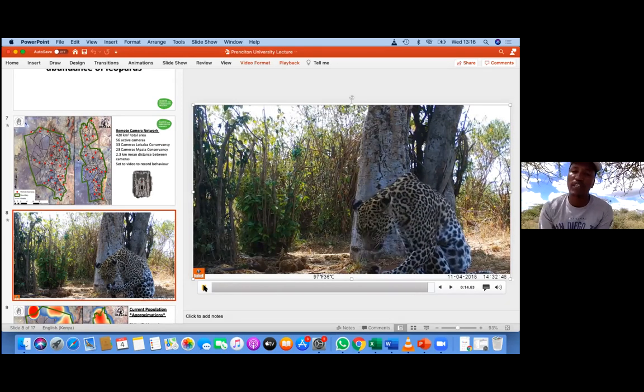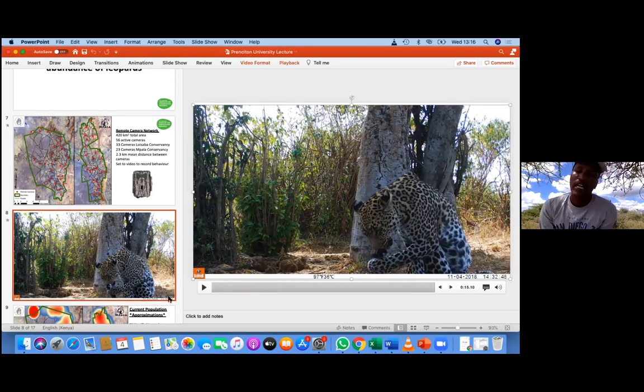Those spots, we could divide them as rosettes. Every single rosette pattern is different from one leopard to another. So you can tell that this is a different leopard appearing today, this is another one, and you can estimate that way. That is how we are using camera trapping.